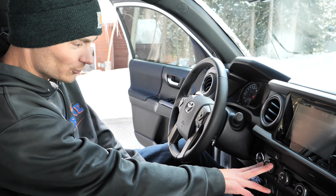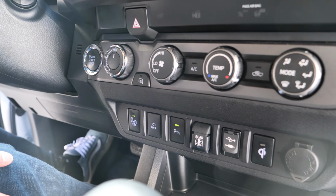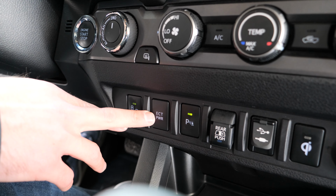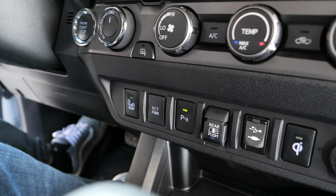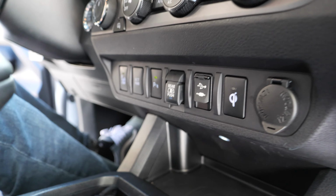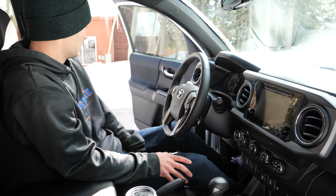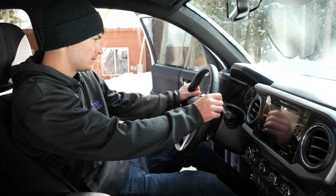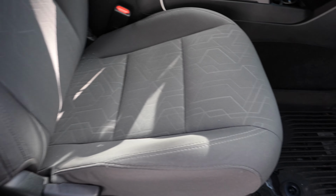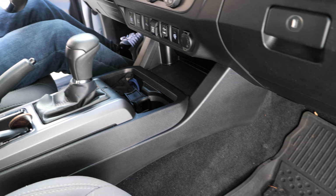You got 4-wheel drive down here, 4 high, 4 low. It's also got this ECT power, which kind of just keeps the revs up in case you're towing or carrying a lot of load. And yeah, very easy to use controls. Comes with cloth seats. Cloth seats, yep. The rubber floor mats. Yep, got the floor mats with this option.